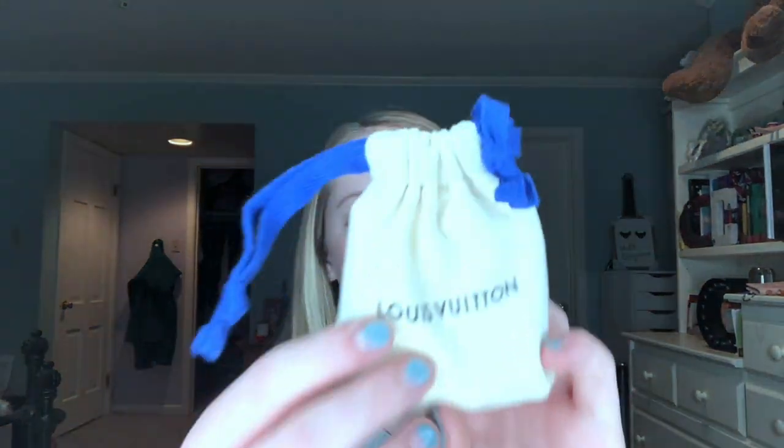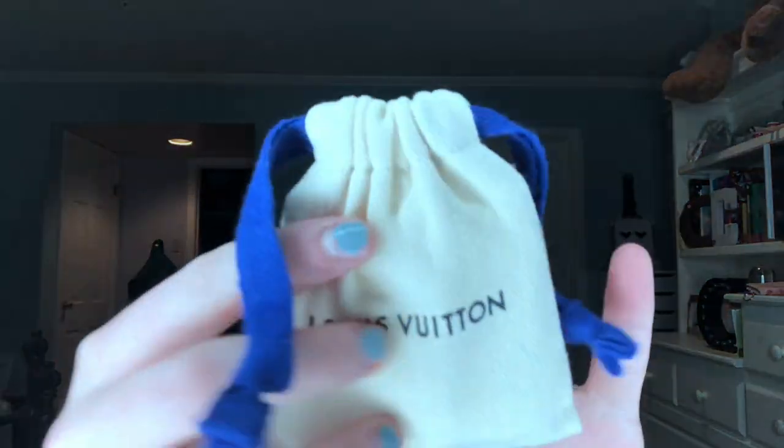Now for this bad boy. First of all, I freaking love this bag. I think that's so nice that they included this. This is worth $30 alone for me. Just kidding. Or $37, whatever I paid for that.